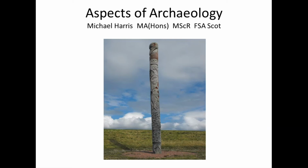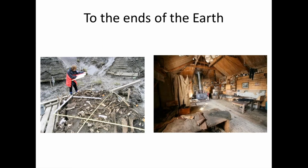But I thought it nicely symbolises that a lot of Scottish people went to Canada, and First Nations material is now coming back, if you like. It's full circle round the globe. So, to the ends of the Earth.